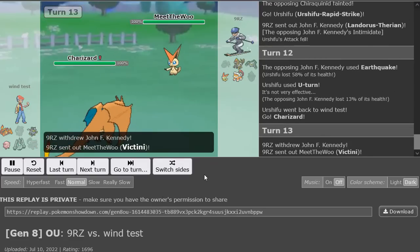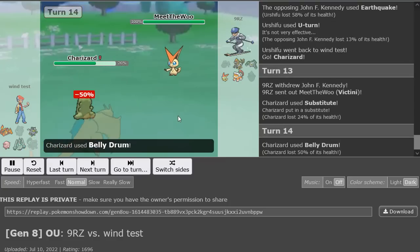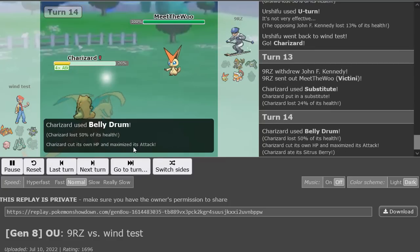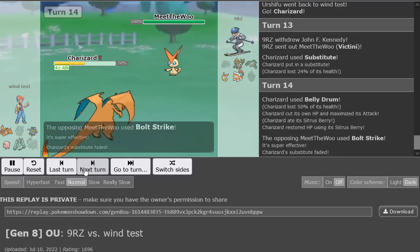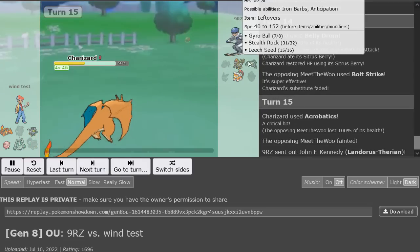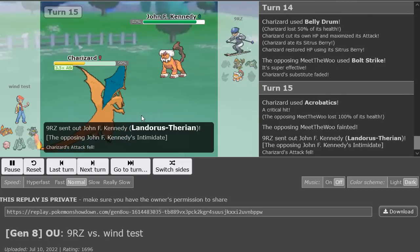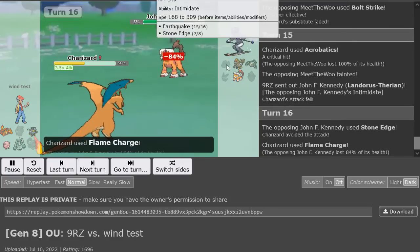Now, Victini is in. I know that this Landorus is Choice Scarf from what it did before. So I'm just going to go ahead and Belly Drum here. Immediate Belly Drum so that I can knock out this Victini. Because I knocked out the Victini, Urshifu is faster than literally every single Pokemon. He's forced to Stone Edge here and I just stay in, knowing that even if he misses, which he does, I still knock it out and I would be able to win the game.